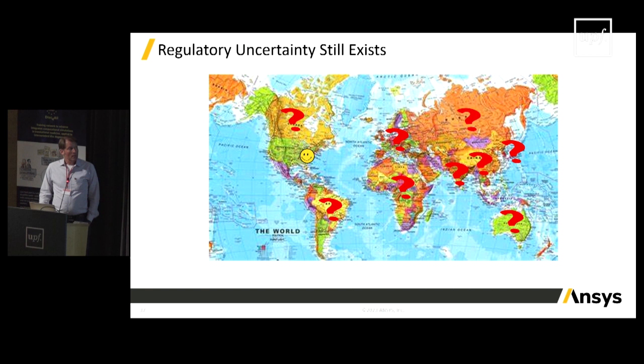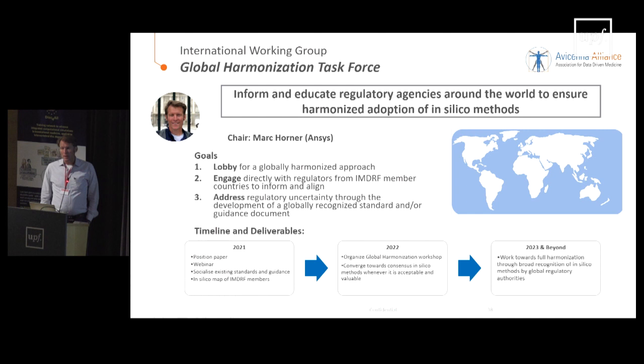And one of the organizations that's helping to address that is the Avicenna Alliance. The Avicenna Alliance obviously has a very tight connection with VPH, so probably most of the folks in the room know who Avicenna is. There is an international working group in the Avicenna Alliance, and it was just taken over by Natalie Varag, if I'm pronouncing her name correctly, I haven't met her yet. She's from Medtronic. And I'm reporting to her as the lead of the Global Harmonization Task Force. Within the GHTF, what we're looking to do is engage directly different regulatory agencies around the world and make them aware of the modeling and simulation opportunity that exists today, and also the benefits of modeling and simulation. Through that, we're doing some level of lobbying for a globally harmonized approach, but in our case, that lobbying is really one-to-one, going to those regulators and advertising the benefits of modeling and simulation, as I mentioned before.